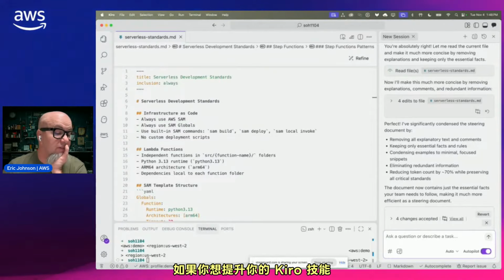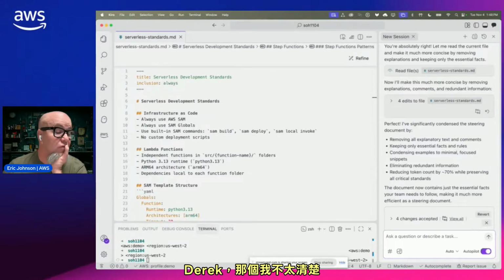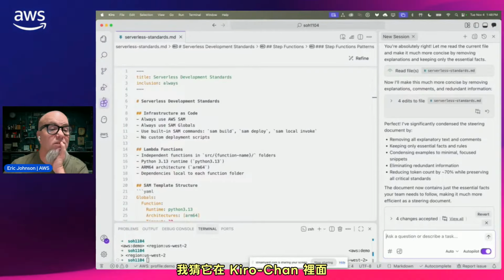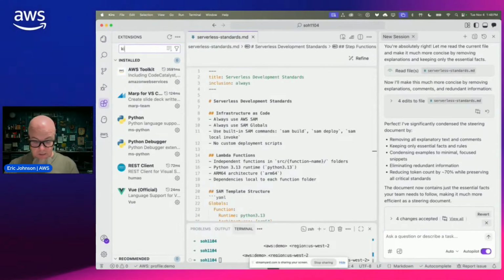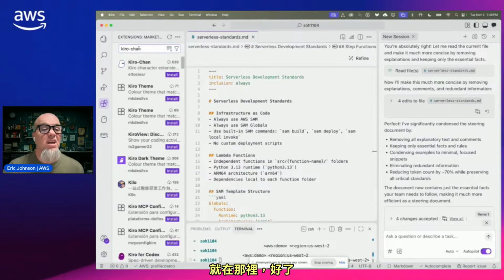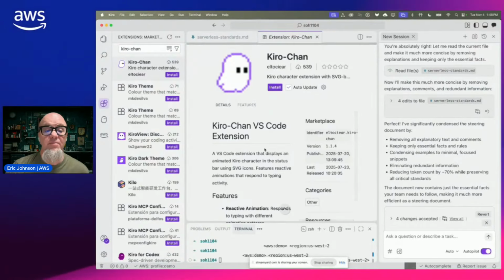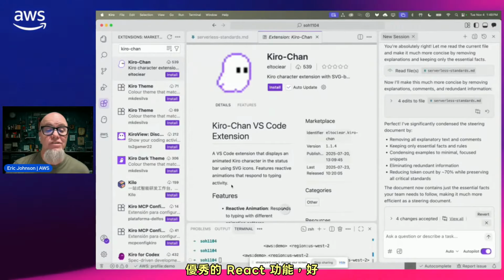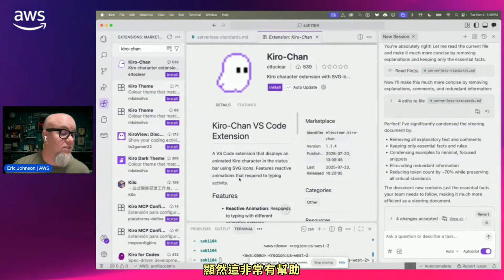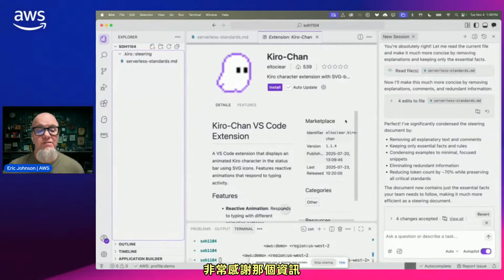If you want to level up your Kiro skills, remember to install the Kiro-Chan extension. I don't know that one, Derek. If you have a link, that would be great. I'm assuming it's in the plugins. Let's look here real quick. Chan. There it is, right there. Okay, this VS Code extension displays an animated Kiro character in the status bar. Excellent features. Apparently this is super helpful. All righty, thank you very much for that information.